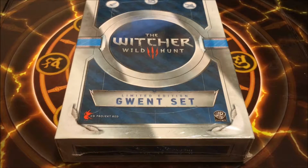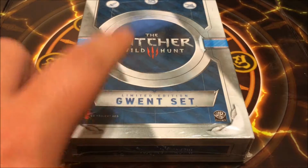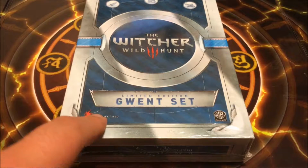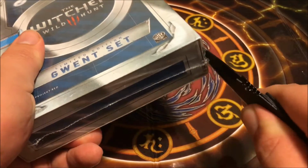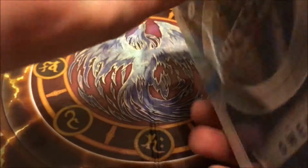But I will be doing an opening for this though, and this box contains the Scoia'tael deck and the monster deck. So I'm going to go ahead and cut her open. Doing that right there just immediately degraded the value, but you know what, it's all good.